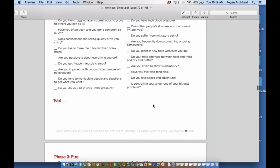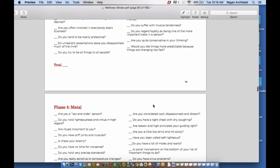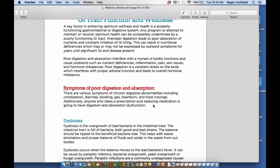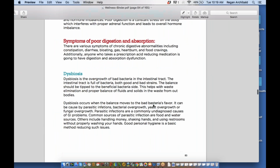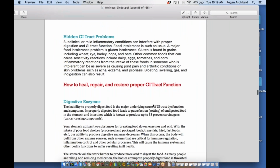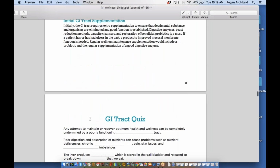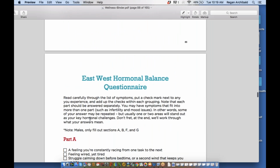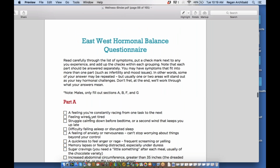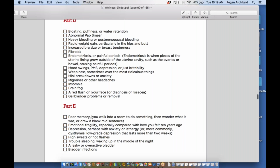And here's the 5 elements of emotional healing. You guys ought to take this test too. But GI tract function. Really, you can see the whole premise behind this is how can we educate our patients and give them the best tools? Because what's going to happen if they jump online and start Googling GI health, they're going to get a slew of things. Or if they do a Google search on hormonal balance, so many different things are going to come up. So we have these tests in there for them.